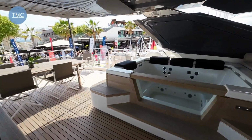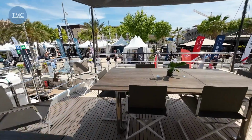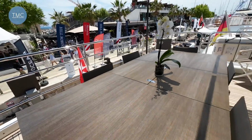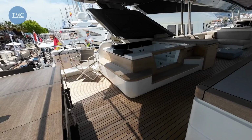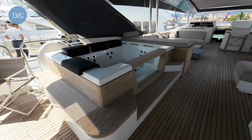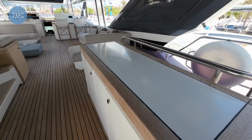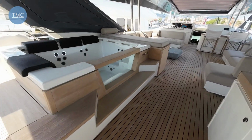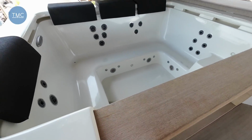There we go. So starting aft, got this lovely seating area, great big table, seating for 6 or 8, and then we'll pan round and there's our jacuzzi. So wonderfully convenient. You can have your lunch in there and then this could be a food prep area, or put some snacks or drinks there if you wanted to.